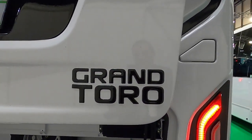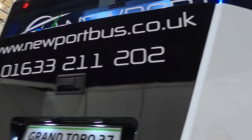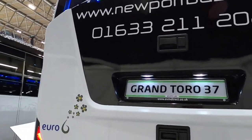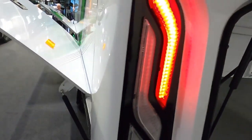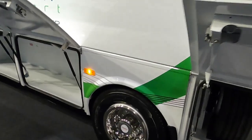We also have the Isuzu Gran Toro, which has also been tested on our YouTube channel. And this vehicle is bound for Newport Bus for the coach division. It has a Euro 6 Cummins 4.5 litre engine, which is in the floor in the centre of the vehicle.